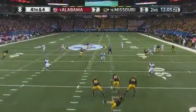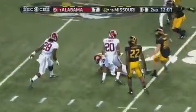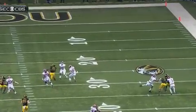Good call for kick-catch interference. There's some contact, but I want to point out that this would be a foul even if there had not been contact because of how close the kicking team player gets as he runs by the kick receiver.